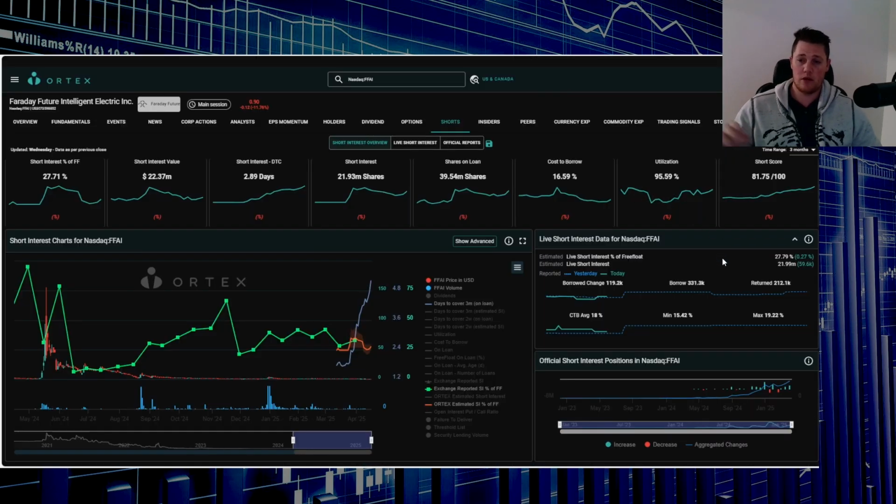Aside from that though, shorts are increasing roughly 59,000 shares today. 27.79% of the free float is being shorted, which works out to be 21.99 million shares. As I've mentioned, as a fun disclaimer, if you do feel Faraday is diluting behind the scenes, take this with a grain of salt, because that 27% would be lower if dilution is occurring.